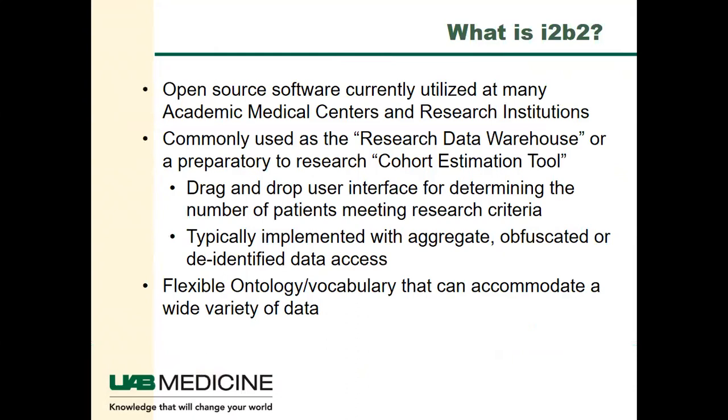Second is, what is I2B2? I2B2 is an open source product that came out of Harvard Partners, Boston Children's, that is in use in hundreds and hundreds of institutions around the world. A lot of large academic medical centers, many of the top NIH-funded institutions, almost all of the CTSA organizations, of which UAB is one. It is commonly used as a research data warehouse.